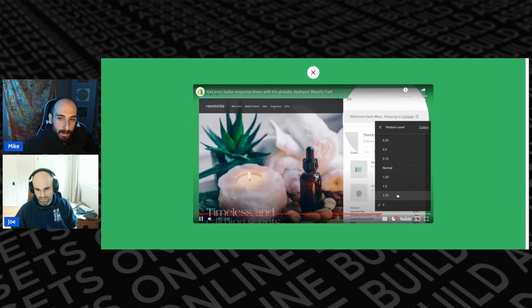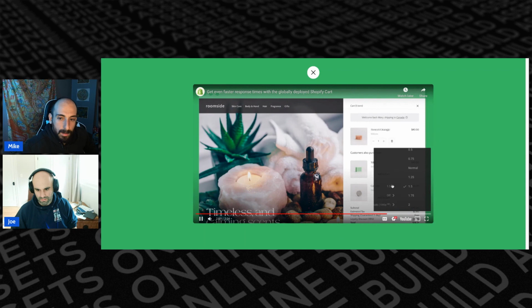Shopify believes that identity-driven commerce is the future of cart optimization. Soon, developers will be able to attach customer IDs or known buyer addresses to the cart, meaning buyers will be able to start shopping on one device.